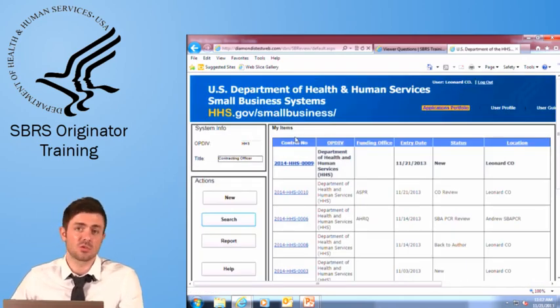And also, the control number consists of 3 elements. The first is the fiscal year in which the form was created. The second is the originating operating division, which in this case will be your operating division. And the last is the sequential order in which that form was submitted by your operating division within the fiscal year.